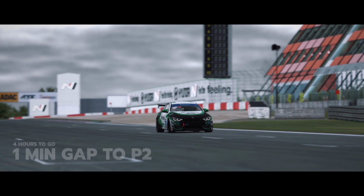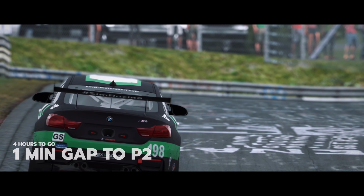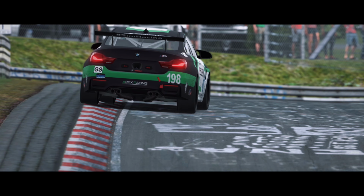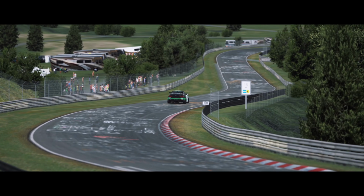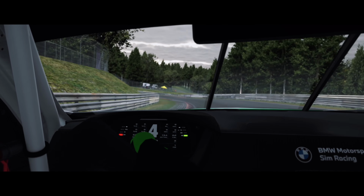Just over 20 hours completed here at the 24 Hours of the Nürburgring, and the 198 car has been leading for the past 16. And if everything goes to plan, it should also be leading for the last 4 as well. But as we know with endurance racing, it isn't always the case. They've got to cross the line before it counts.